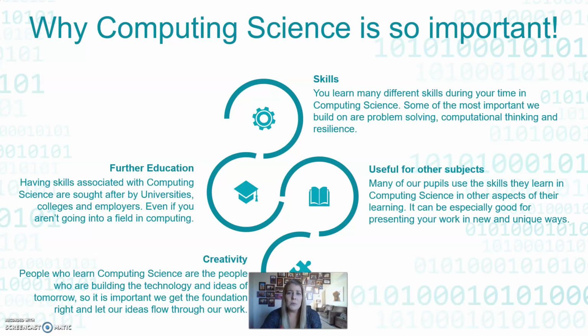And these skills are important for not just computing science, but for everyday life as well. Also, computing science is important for further education. So even if you're not thinking of continuing in a field in computing in the future, all of the skills that you've developed, that problem solving and resilience, is really sought after by colleges, universities, even just employers. So it's a really good subject to get your teeth into for all walks of life.